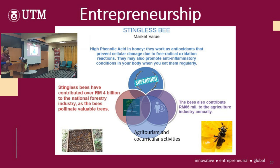Like I mentioned, because the theme of this conference is entrepreneurship, I have to touch on that area. Okay, it has been proven that stingless bee honey has more, but I need to be careful lah in commenting on this. To me, any authentic honey is good. Authentic honey, doesn't matter lah. You say from the Black Forest, Europe or whatever, as long as it is original, authentic.